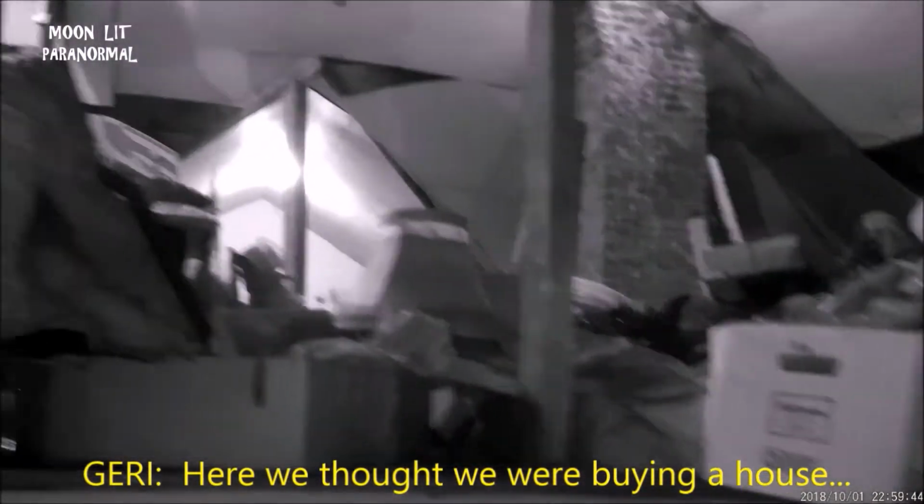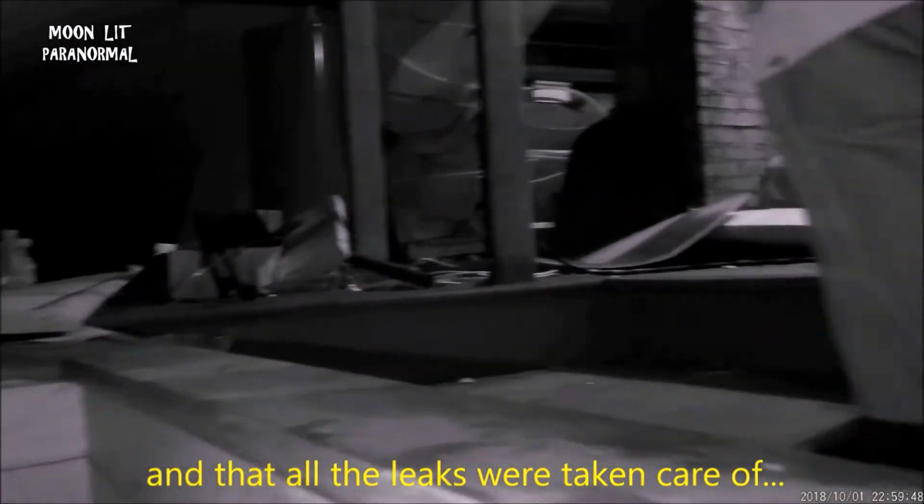John, see if that light works. Yeah. Flickering. Uh-oh. Well, yeah, it's not the best. Two's going off. I'll leave it off. Why, it should be okay. See, they have a leak. Now, here we thought we were buying a house and that all the leaks were taken care of. The roof cost us an extremely lot.